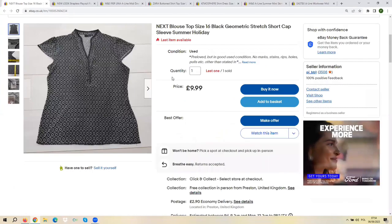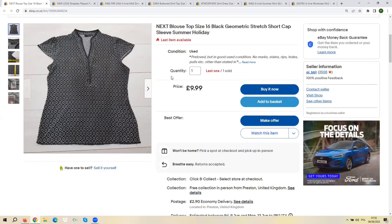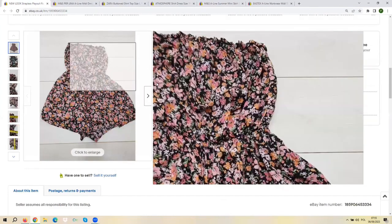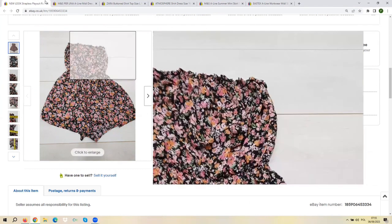This next blouse, I had two of them. They both came in the last bale that you can watch in my haul videos. And yeah, I've sold the first of them for £8.50 as an offer to a watcher, and one left of this. This New Look strapless playsuit, size 14. We had a tiny bidding war, three bids. I think I started at 6.99 or 7.99, and we've reached 10.55 plus postage on top. Super happy.